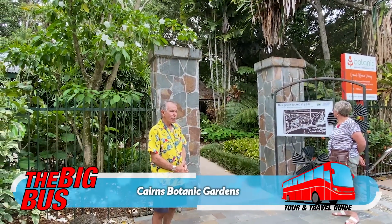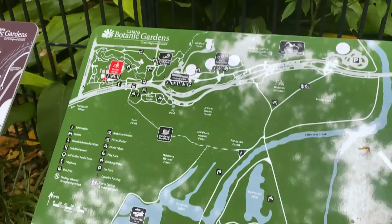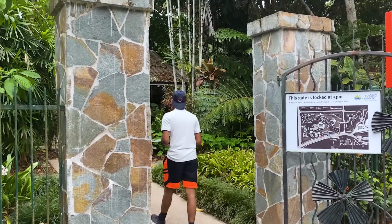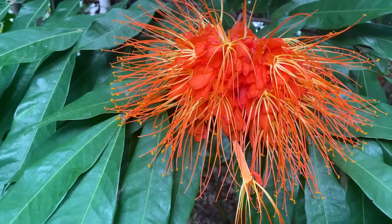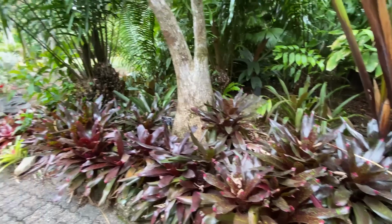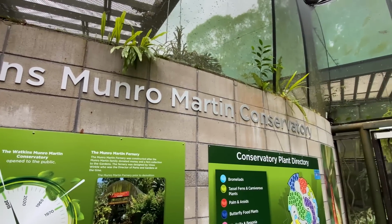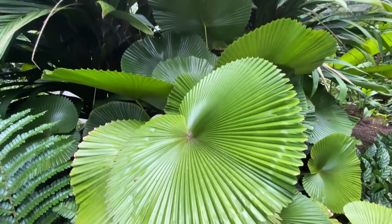The city tour is also a convenient way to see the stunning Cairns Botanic Gardens, also known as the Flecker Gardens, which are located about 4 kilometres north of the city centre. Meander along shaded pathways and boardwalks framed by lush foliage. The Watkins Munro Martin Conservatory houses a range of rare tropical plants and a dazzling array of butterflies.